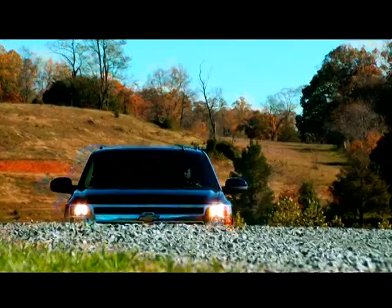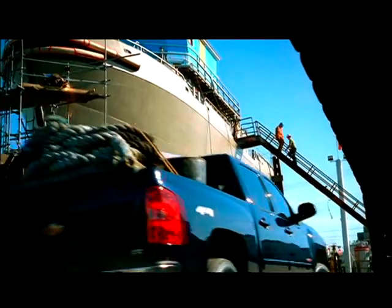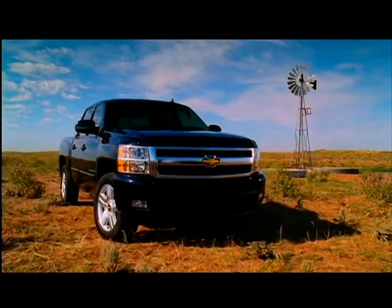When it comes to pickups, people buy them for one reason, to get things done. And for over 89 years, Chevy trucks have been tackling the big jobs. Today, that legacy continues with the all-new 2007 Chevy Silverado.